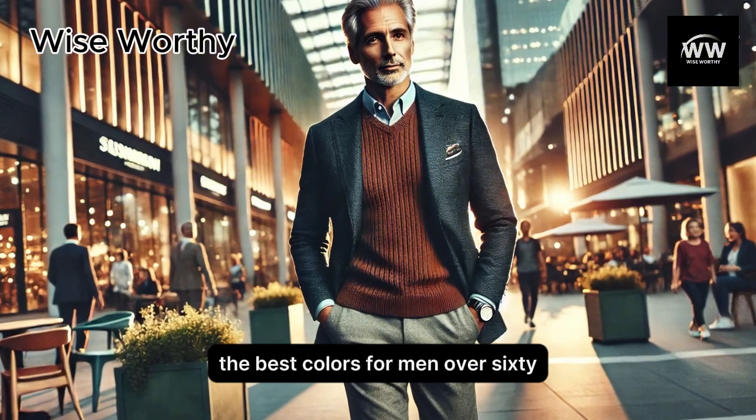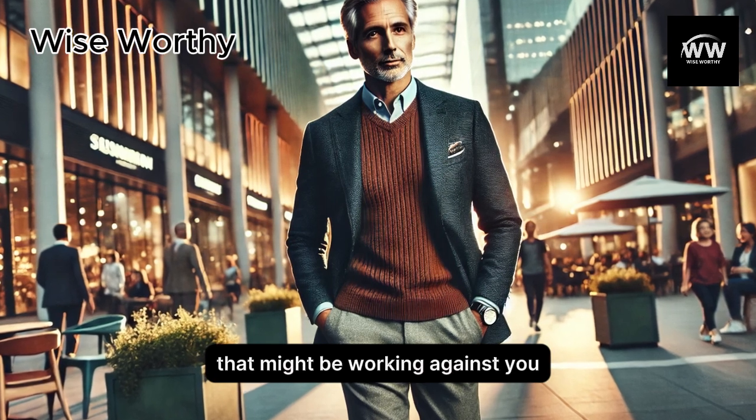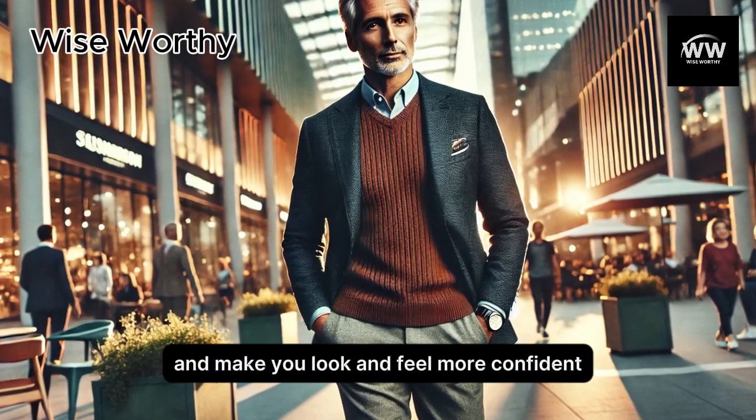The best colors for men over 60. Now that we've covered the colors that might be working against you, let's focus on the shades that bring out your best features, add warmth to your skin, and make you look and feel more confident.